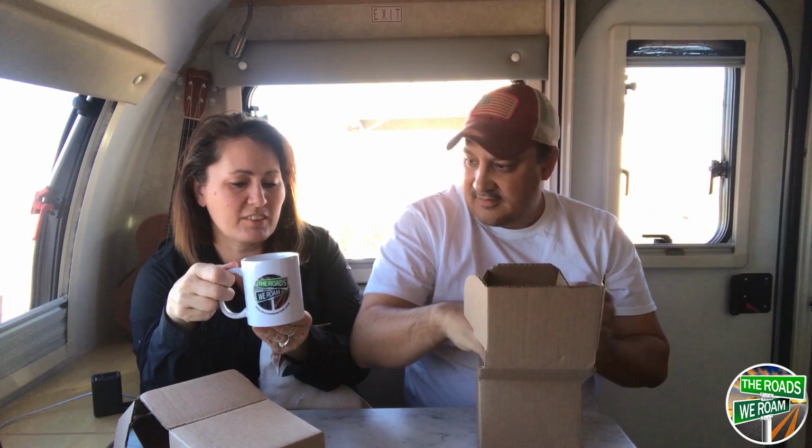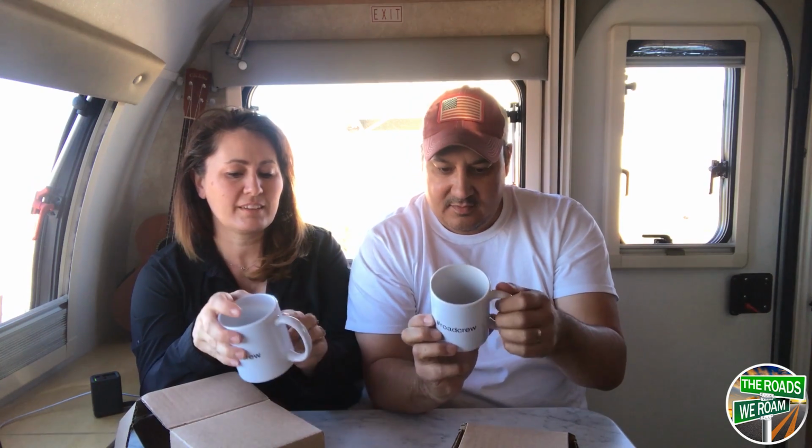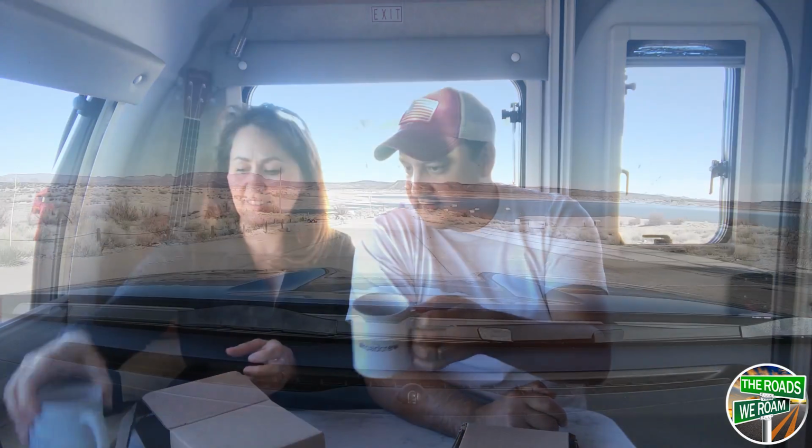Can show the other side. Okay. So hashtag road crew on one side, and then our roads. That came out really nice. Yeah. Look, the logo you made. I like it.